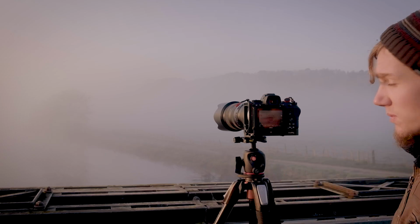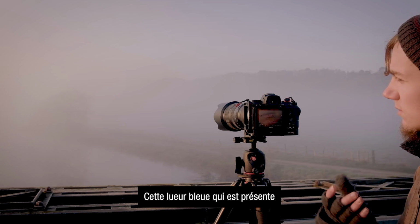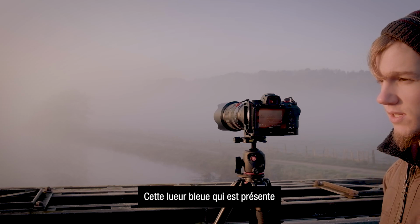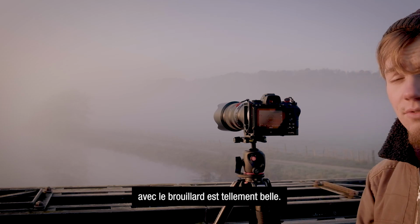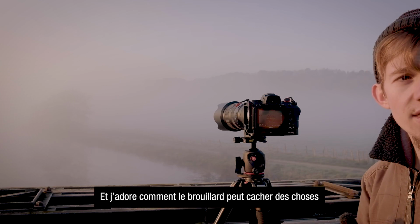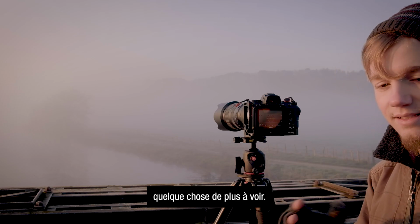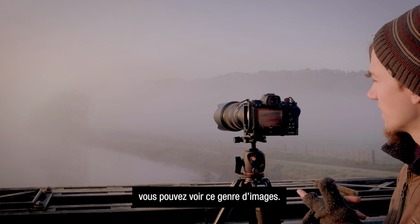Superb. What I was saying is that this blue pastel colour hue that comes with the mist, I find so pleasing, so good. And I love how the mist can just hide things and just reveal them, giving this sense that there's something. So that's why generally in my photos you can see this type of image.